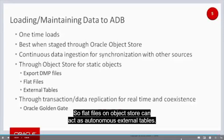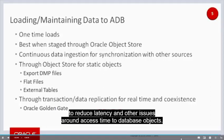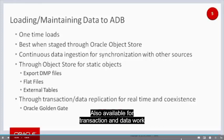Autonomous database supports the Oracle Database External Tables feature, so flat files on Object Store can act as Autonomous external tables. Please note, it is best to host these tables on Oracle Object Stores that are fast connected to the Autonomous database to reduce latency and other issues around access time to database objects.